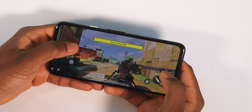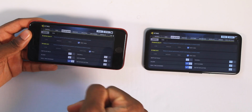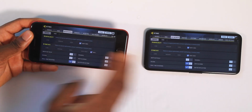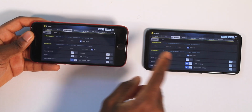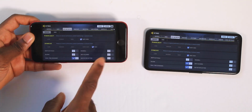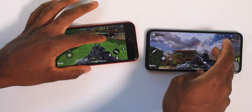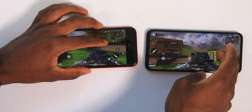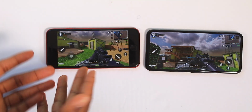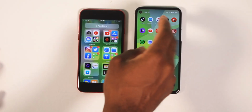But in terms of the performance on Call of Duty, yet again, just like PUBG, you could have max frame rate, while on the Pixel 4a, you only have very high frame rate. So just keep that in mind. The efficiency of the A13 chip is impeccable compared to the Snapdragon 730G, but you still have very high graphics. Honestly, comparing it side by side, it's a smidge smoother on the SE, but it's something that I didn't really like. I'm not gonna find it unplayable. But let's conclude this and let's do a Geekbench score.